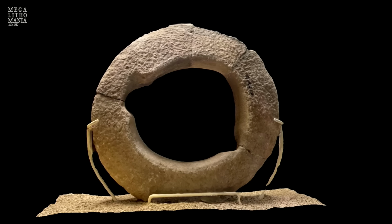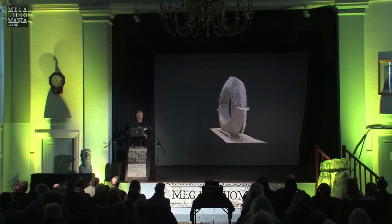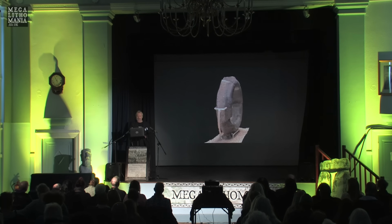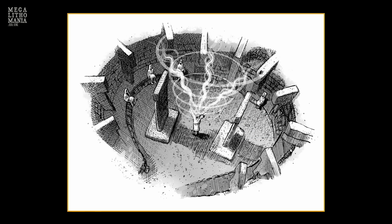And there are numerous disciplines you can look at to try and understand these sites. One of these is what Giles was brilliantly talking about, and that's acoustics, because Andrew has been looking at the acoustics of the site, and numerous other researchers have as well. This is the artwork by Dan Lish for our forthcoming book.